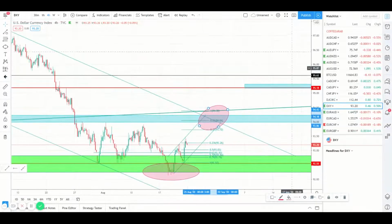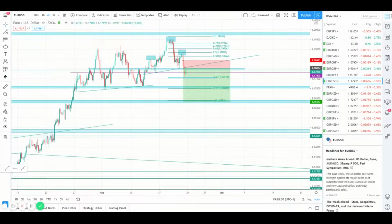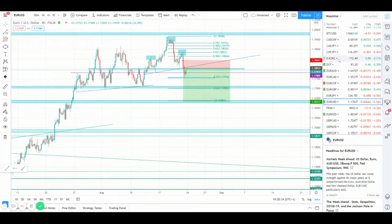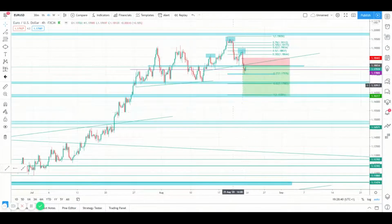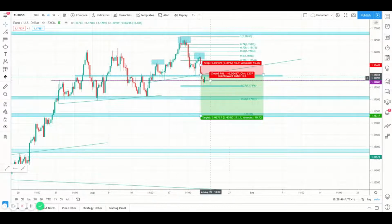So how does that translate into our pairs? Well, we're obviously already shorting EURUSD. What I noticed on Friday was that there was a correlation across reversal patterns on XXX USD pairs. So EURUSD here, we saw a nice head and shoulders formation forming, with the right shoulder forming at the 50 retracement. We saw the breakdown here on the neckline.